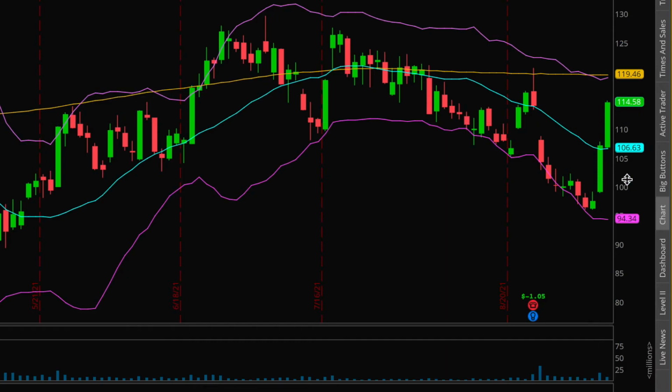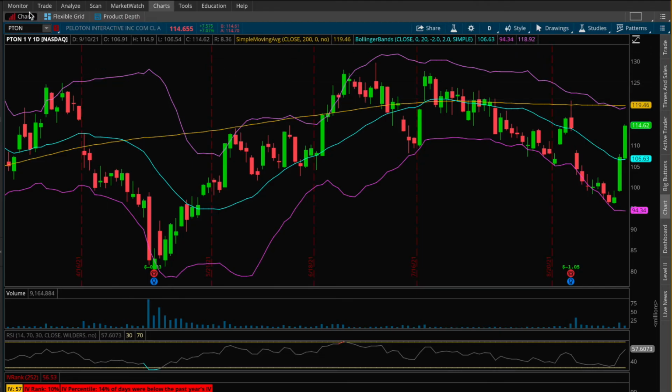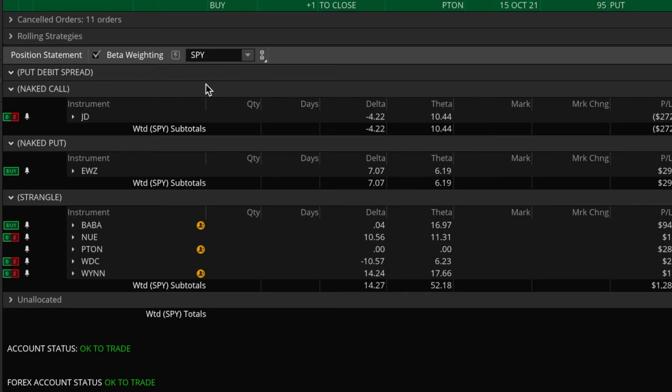And like I said, this trade here is just another example that serves to prove my point that if you want to be successful trading options, you must be selling them, not buying them. So let's come back again, back to the monitor tab. And 2 more to go. I also have a short strangle on WDC.